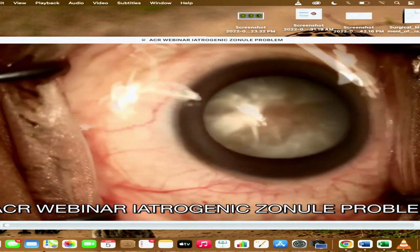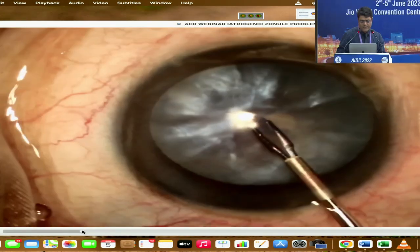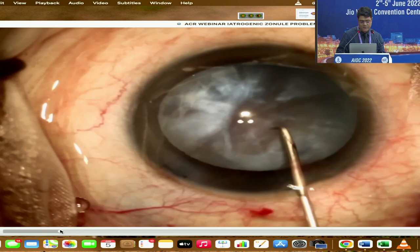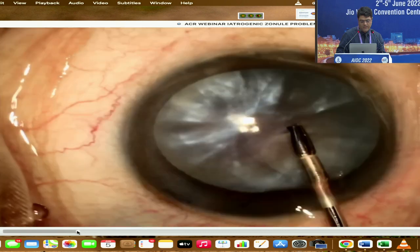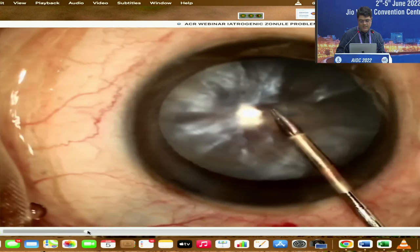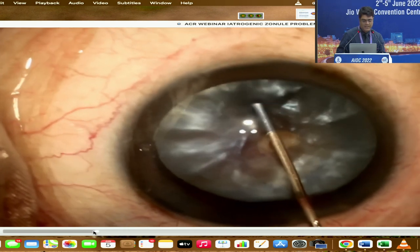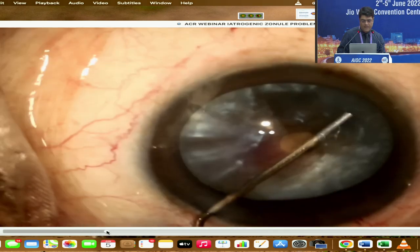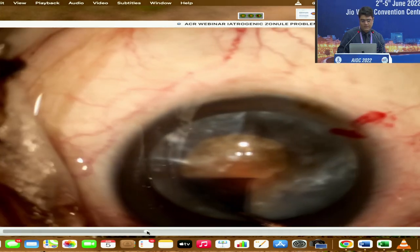Okay, so this is a case of an intumescent hard cataract. What I want to show here is the double rhexis which I use. Whenever you have an intumescent cataract like this, it's always good to make a very small rhexis in the center. Once I make this small rhexis, I go ahead and debulk the capsular bag with a 27 gauge cannula. You can see this liquefied cortical matter coming out in the cannula. I go ahead from the side port also. Once you have debulked, it's a lot easier to create a perfect capsulorhexis.